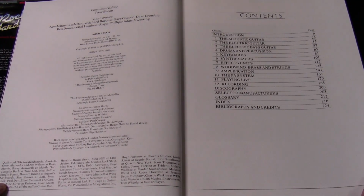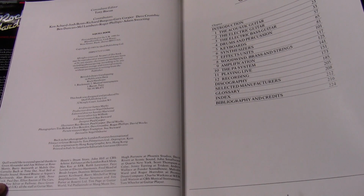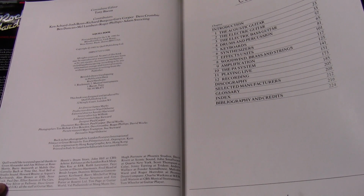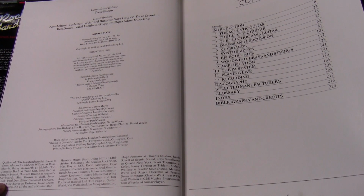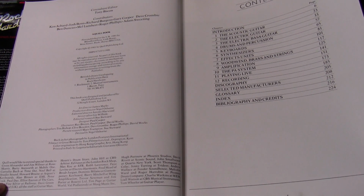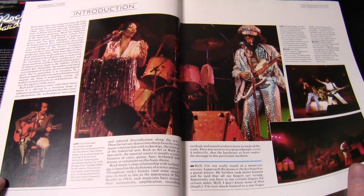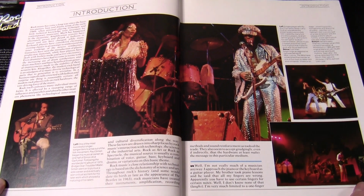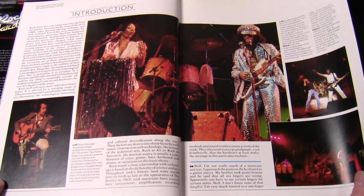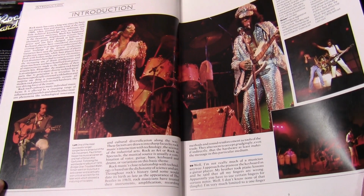And you can see here it goes through a number of different categories, so acoustic, electric bass guitar, drums, percussion, keyboards, synthesizers, effects units, woodwind, brass and strings, amplification, the PA system, playing live and recording. There's also a bit of a discography at the end. So lots of nice photos here if you're a very eclectic music fan like I am. I just love these sorts of things.